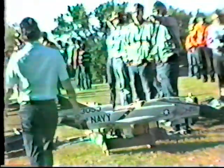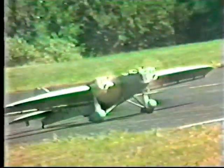This event is primarily governed by the AMA rules, with the exception that there's only one category, which combines sport scale and giant scale. The maximum weight for the models was 40 pounds, and the maximum engine size was up to 3.7 as a single or 4.4 in twins. Also, a limit of 2 mechanical options in flight. The event is flown in 4 rounds, providing contestants with a great opportunity to post improved flight scores.